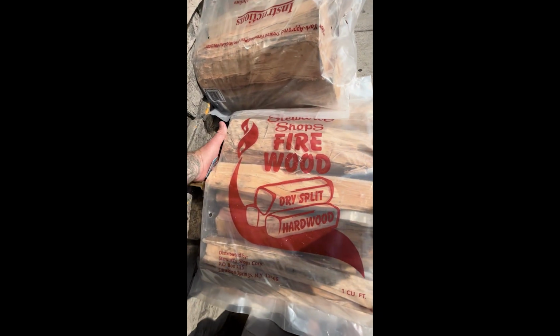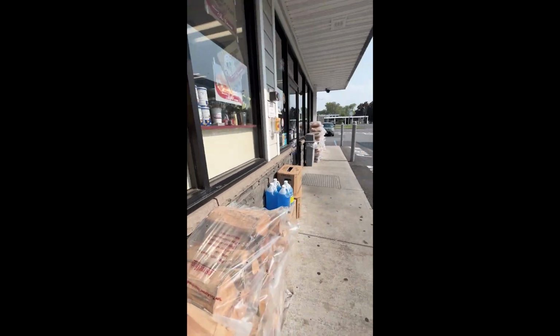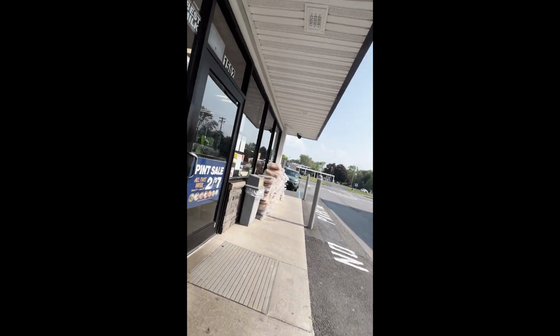And while I was walking in to grab myself some beer last week, I happened to notice that the bag of firewood said hardwood on it. And it got me thinking. For $11 a bag, I could get 10 to 15 hardwood logs.